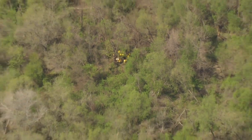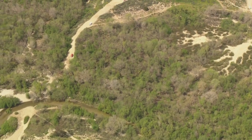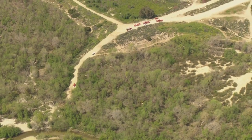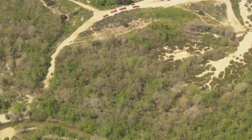Now, giving a little bit of a wider shot, a lot of a wider shot, so you guys can kind of see where all this is going on and where the fire trucks are and how they're going to have to lug all that gear to where that horse is. It is going to take a little bit of time.